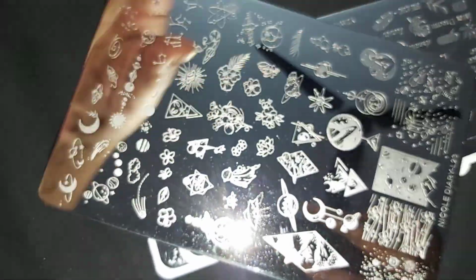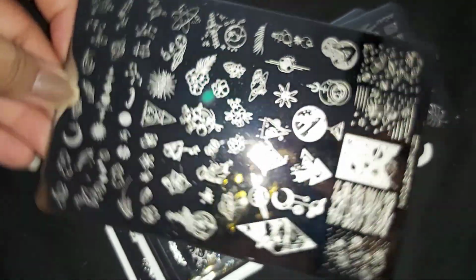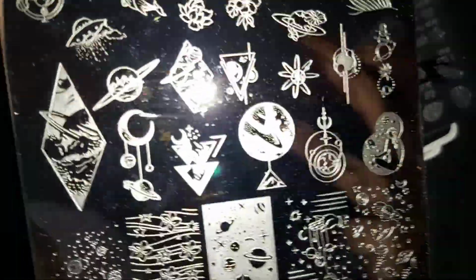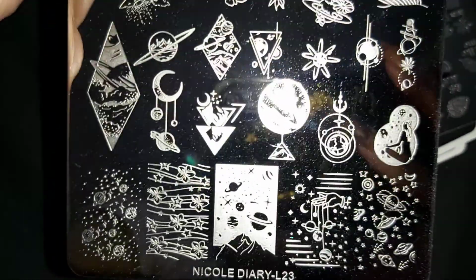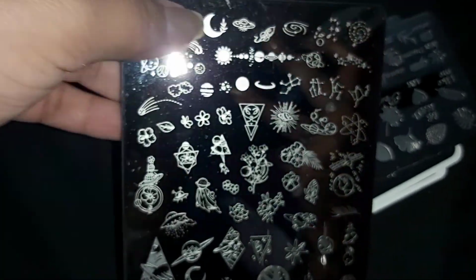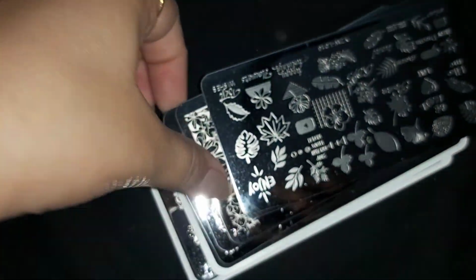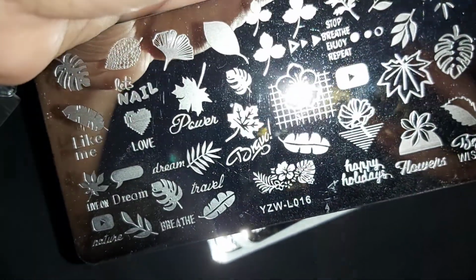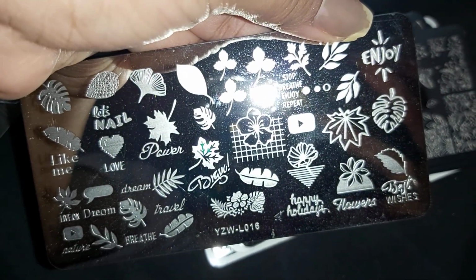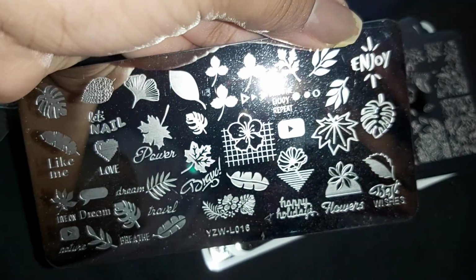Next, I got few stamping plates. The first one is from Nicole Diary, and the name of the stamping plate is Nicole Diary L23, which has some amazing space designs. God knows how I will be using them. I haven't decided anything right now. Next is YZWL016, with floral, or not floral, I should say, with leafy designs.